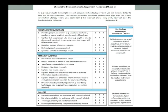I guess one thing I wanted to stress is that there wasn't a perfect example and a terrible example, rather that each of the handouts had their own strengths and weaknesses. So if I go back to that checklist, as they were scoring, let's say the handout did a wonderful job in terms of those mechanics and the assignment requirements, they might get a high score, a 3, but in terms of the research guidance, they may get a lower score.